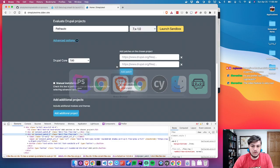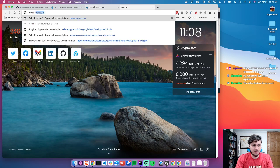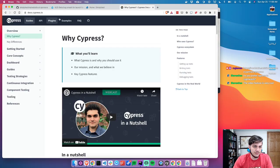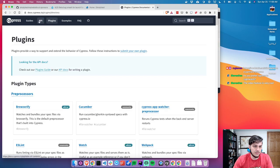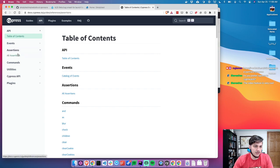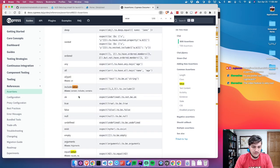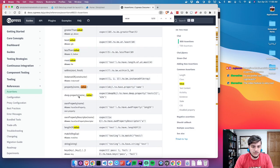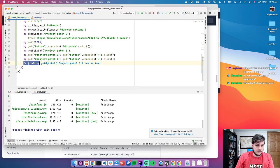So let's go to these, what is it, docs.cypress.io and examples. Oh, there's API assertions, all assertions, BDD, value, there we go. So we'll say cy.get to have value empty.